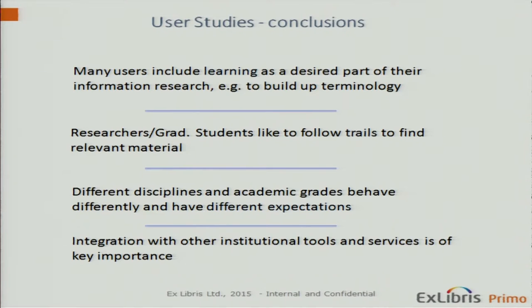If you translate this into the discovery system, people come and run a search, but the same search does not necessarily mean the same thing for a different person. So the result lists need to reflect somehow the personal context of the user. That's also a concept that we call personalization.